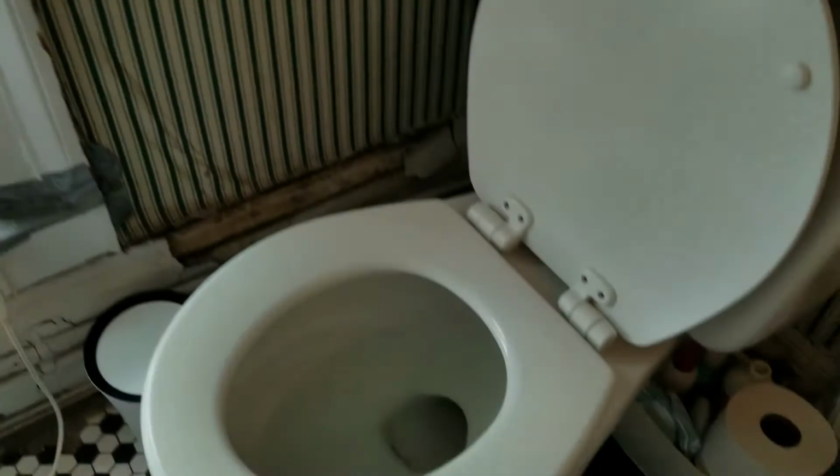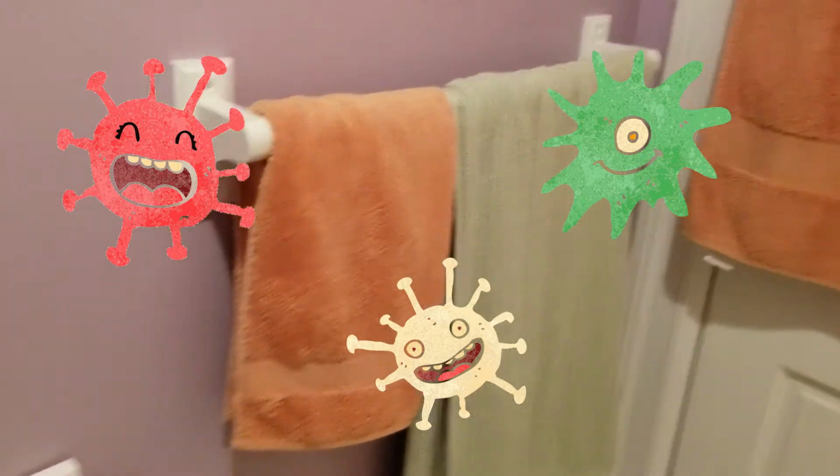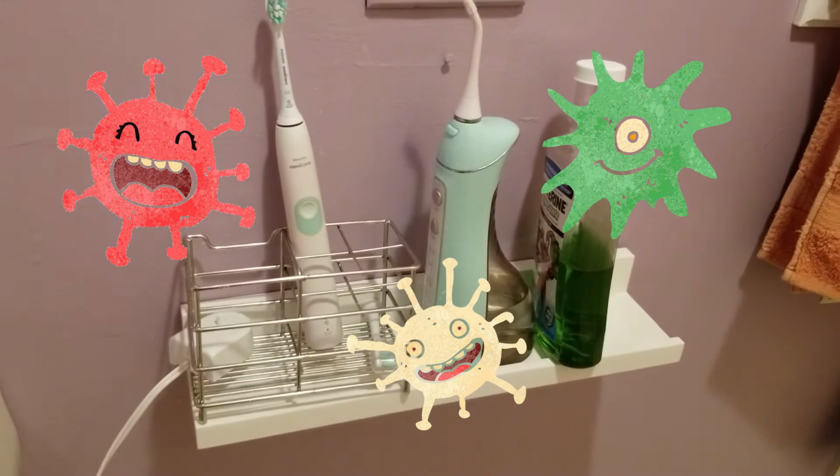So, this is what I learned about the bathroom. Our toilets, they're not as germy as we think they are. But what happens when we flush the toilet? Aerosol molecules carrying our fecal matter shoot up into the air and spread out up to 6 feet past the toilet. Now, if you live alone, that's not a big deal because your body is cool with its own germs.